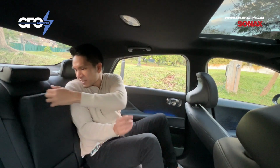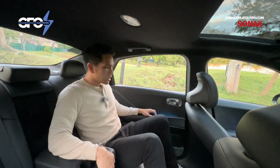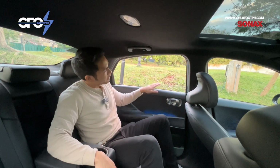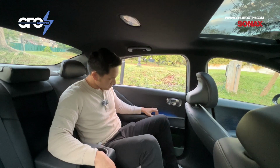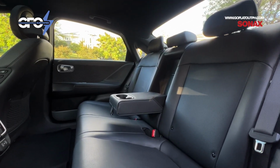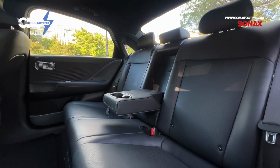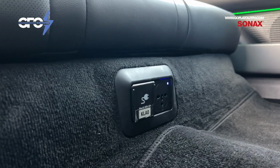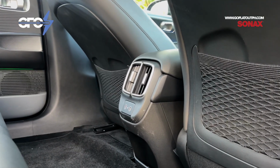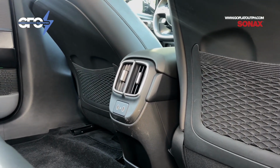Now, you also have the usual 2 cup holders in the center armrest. Windows go all the way down. Okay, almost all the way down. And then also worth noting, by the way, is you also have a 220 volt or a household outlet here under the rear seats of the Ioniq 6. You also have 2 USB-C fast charging ports along with your own rear aircon vents.